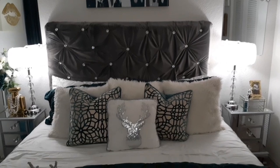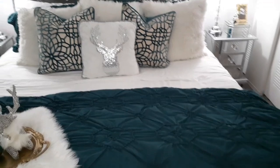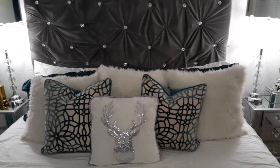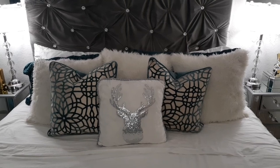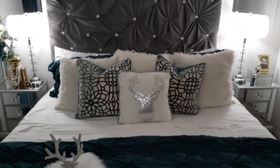Now moving down to the bed, as you guys remember in one of my vlogs, if you follow the vlogs that I put up on Sundays, this comforter here came from Walmart, the teal comforter, and I still have my little gorgeous pillows there that I got from TJ Maxx, the little teal and cream pillows, and I put my little deer head pillow there that I got from Big Lots. So I'm liking the way that looks. I really do like the way that looks.